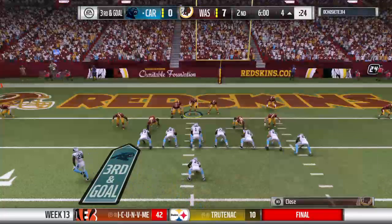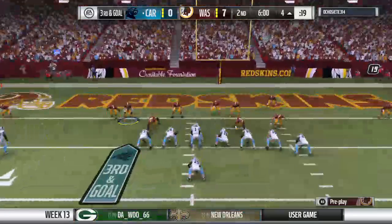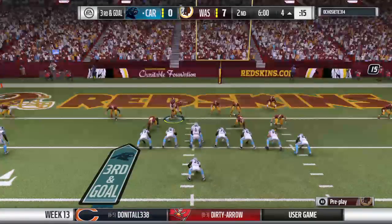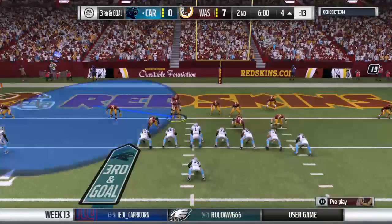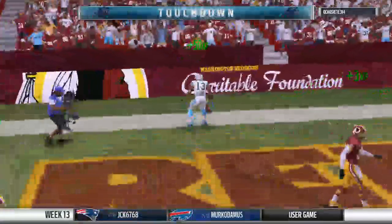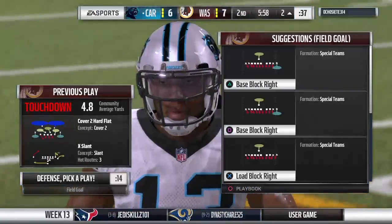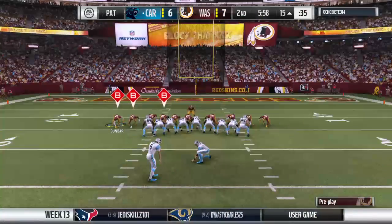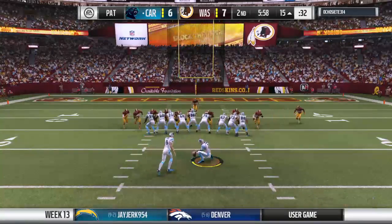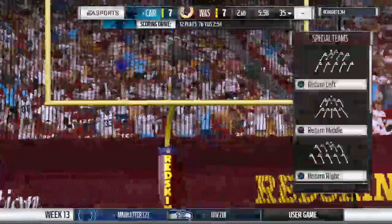Halfback sent in motion. Now Newton on 3rd, and he's got it. Touchdown, Panthers. Kelvin Benjamin with touchdown number 12 on the year. And the Panthers are now an extra point away from tying up this game. It's good, and we're all tied at 7 apiece.